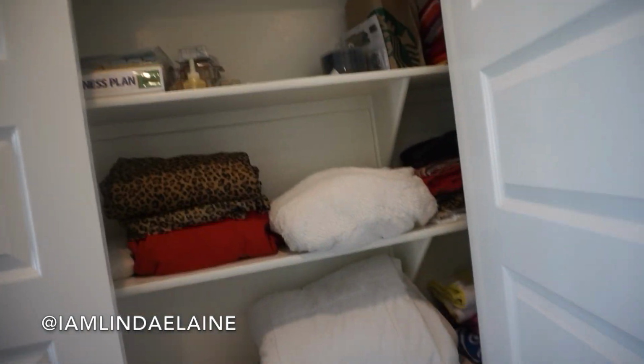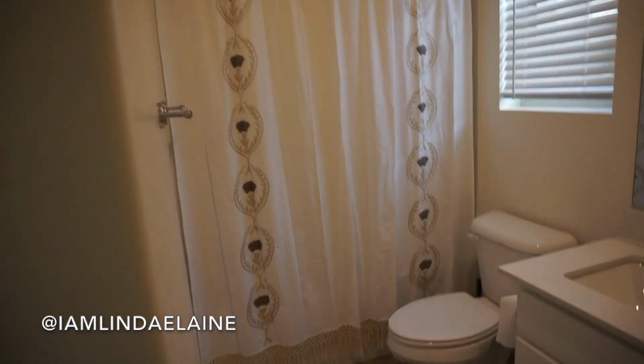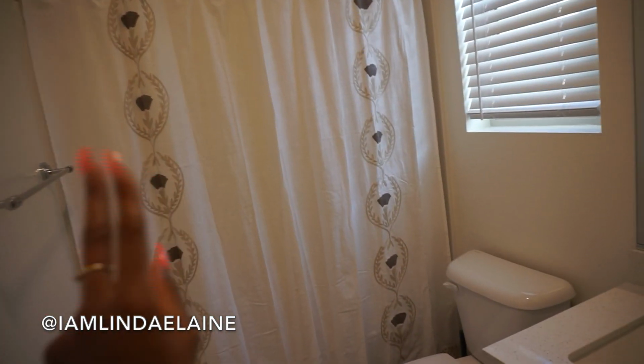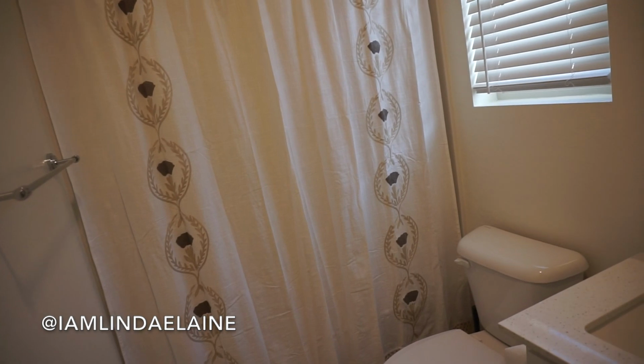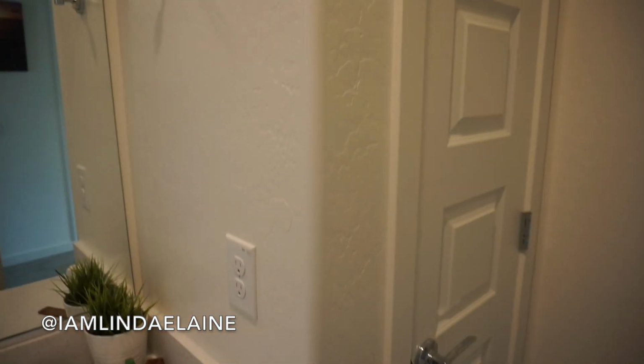Moving on. This is my closet. One of my closets, I use it as storage, for office stuff, extra blankets and such. This is my guest bathroom. Don't mind the shower curtain. It definitely needs to be steamed. I'm still trying to get this together. I wanted to get towels for it and such. Yeah, this is my bathroom.